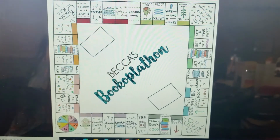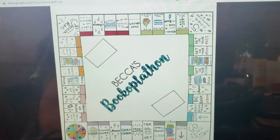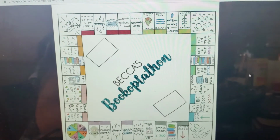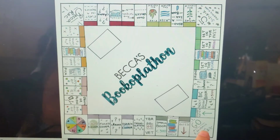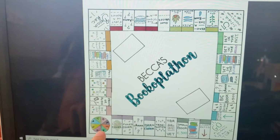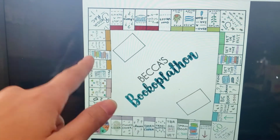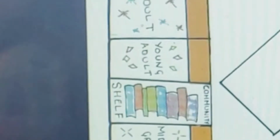Oh my god. So here's the board. I did not be cute and print it out, but let's see what I get. So 1, 2, 3, 4, 5, 6, 7. Oh, do I count go? I think you start here. So 1, 2, 3, 4, 5, 6, 7, 8, 9, 10, 11, 12, 13, 14, 15, 16. Middle grade. Don't you forget about me.